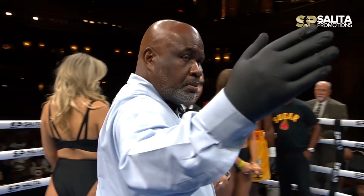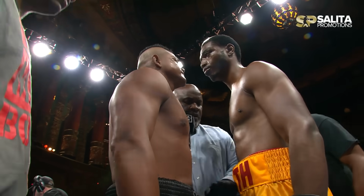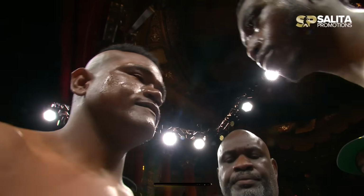Referee Ansel Stewart with final fight instruction. Good trunks is good right here. Receive your instruction. You're going to have a good, clean, professional fight. Touch them up. Let's go at the bell.